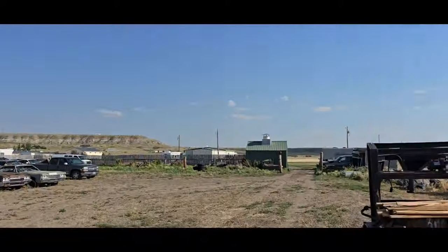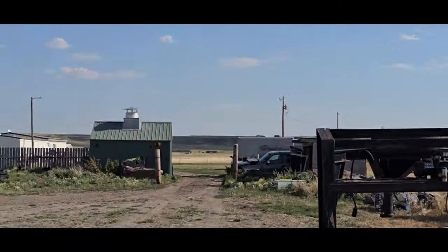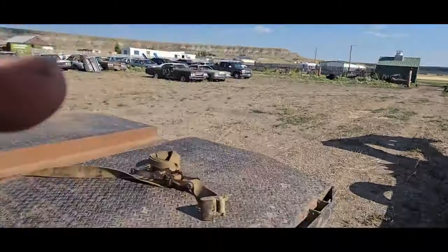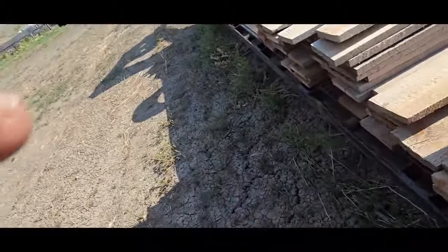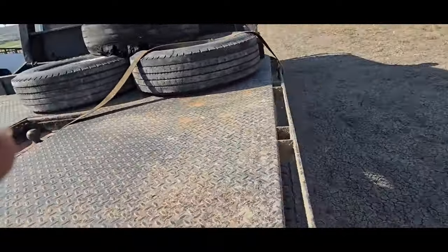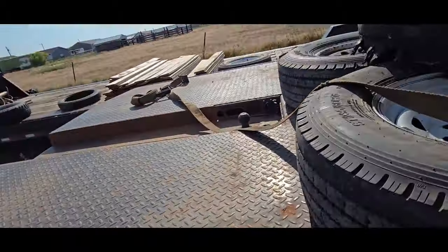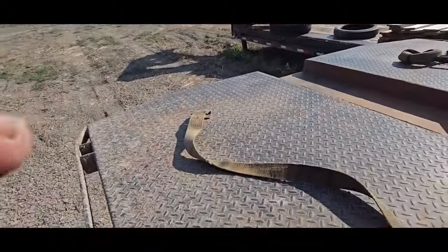Actually, those cars are just right over that hill. I had no idea they were there. Popped up my Onyx and yeah, there's probably 65, 70 cars sitting there, pickups, cars. I don't know what's all gonna be for sale.